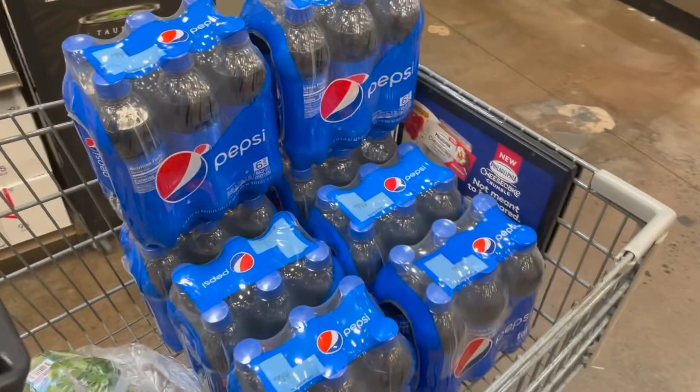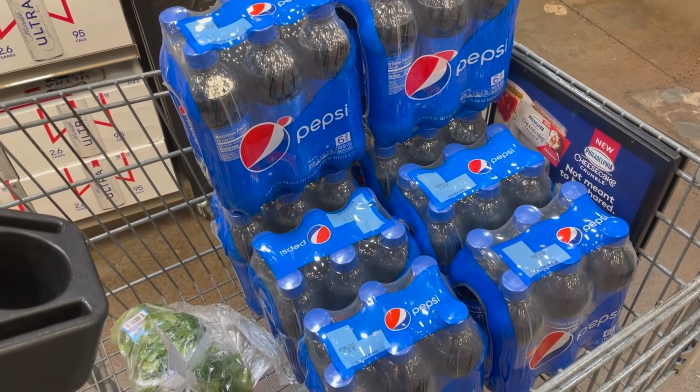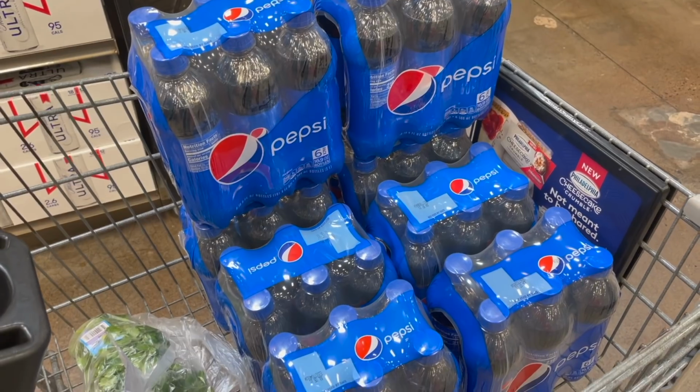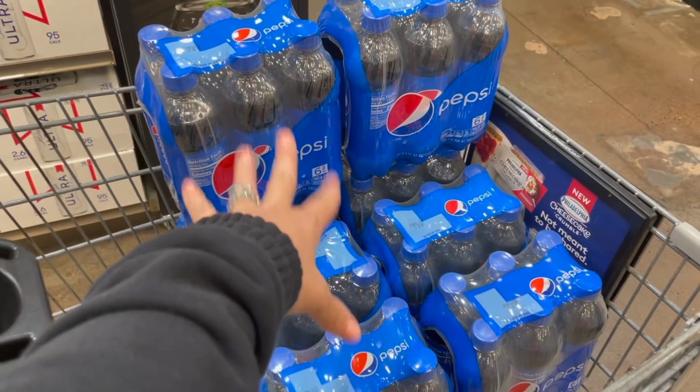Random, but I actually grabbed 8 of these Pepsis. It's 4 for $11, and you guys know Derek loves Pepsi. He's back on Pepsi again. So I went ahead and grabbed him these guys just because they will not be on sale when I come back for our regular grocery shopping. So ignore, but this is not for freezer meals, although this would be Derek's kind of freezer meal.